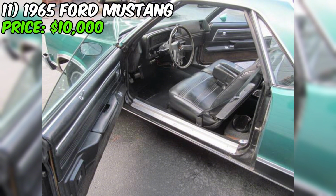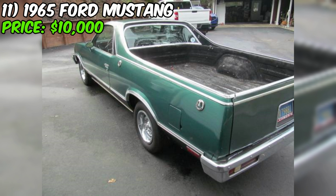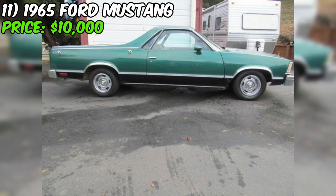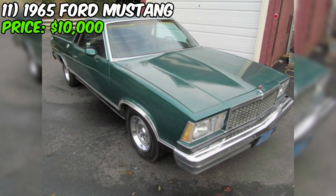Now, let's talk about the reason for selling. The seller states that they're a pickup family and really don't have a need for a car. While it's always sad to see a classic Mustang go, it's understandable that sometimes life circumstances change and priorities shift. The seller does note that the car needs new tires, as the current BF Goodrich tires are starting to crack, which is a common issue with this brand. However, this is a relatively minor issue that can be easily addressed by a new owner.